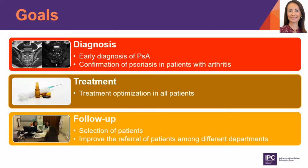And also, why not, to confirm psoriasis in patients with a specific arthritis, to rule out psoriasis in those patients with only signs of mild psoriasis that sometimes are not easy to recognize by a rheumatologist.